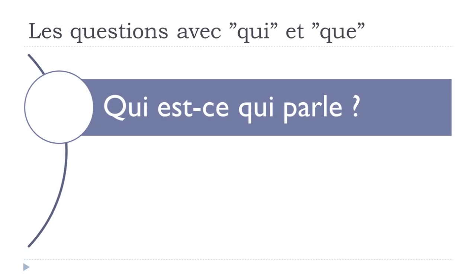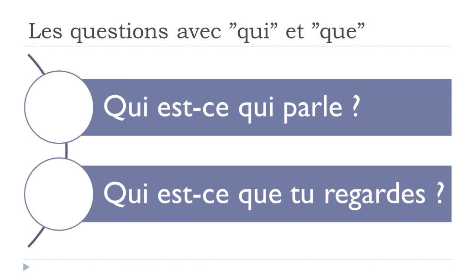Qui est-ce qui parle? So it's a question, okay? Second example would be, qui est-ce que tu regardes? So the first one, qui est-ce qui parle? And then, qui est-ce que tu regardes? So, in both cases, these questions are mostly for oral use, because when we add this est-ce qui, est-ce que, normally it's when you talk, okay? If you write, you don't really need to put them. We've got some more formal way to write questions. We saw that previously, okay? But still, it's possible orally to use these structures.